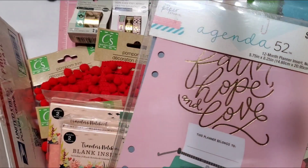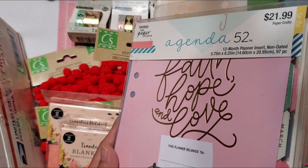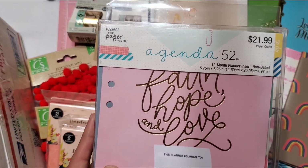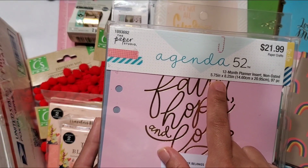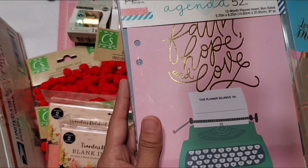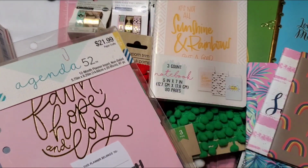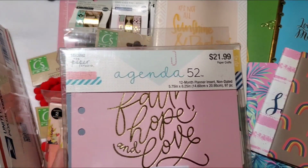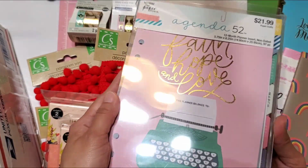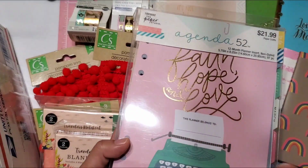She also sent me the Agenda 52 A5 size inserts. Oh my gosh, this is a 12-month planner insert, non-dated, which is great. And it's for an A5 planner, and it's by the Paper Studio. And I actually do have an A5 ring planner, a brand new one. I think that she gifted me. And it didn't have inserts, so maybe I'll throw these in there, but maybe this will be my next planner. Look at how cute this is. An A5 planner is probably my favorite size, or my ideal size, I would say.